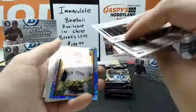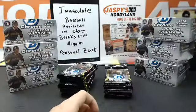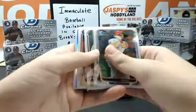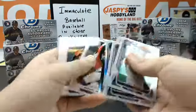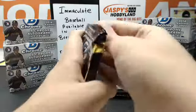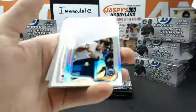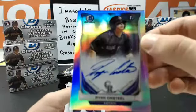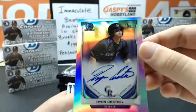Purple Michael Taylor, 150. Gusu Kato, diamond for the Yankees. Got a refractor number to 500, Zach Greinke. David Dahl, Archie Bradley die cut. Got a mini of Giancarlo Stanton, and refractor auto for the Colorado Rockies, Ryan Castile, going to Colorado, Skins fan Troy.